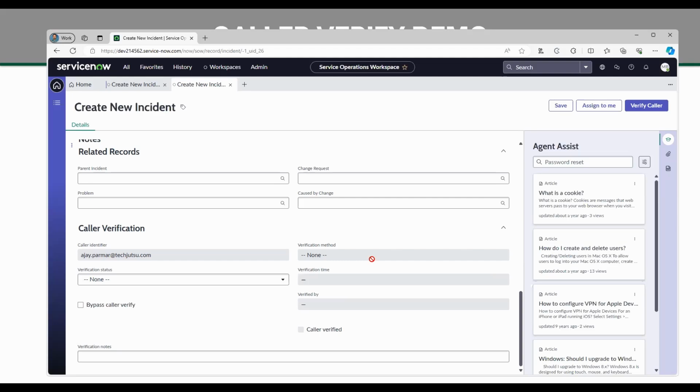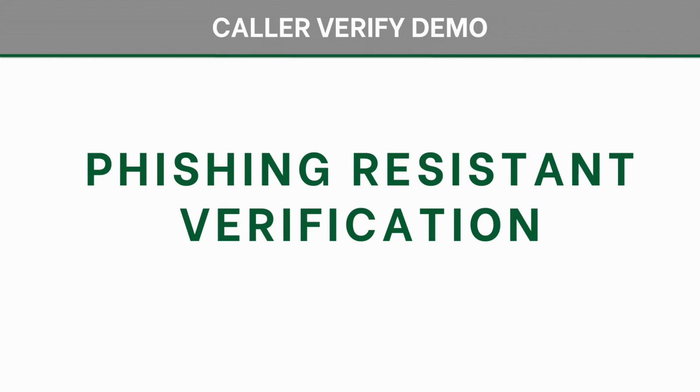All right, and then that will be directly indicated in the ticket as a verification status that was doing a delegated verification. Next, we're going to look at a quick demo video that talks about phishing resistance. In this video, we're going to see a ServiceNow integration as well as the phishing resistance factor. And then we'll be back.